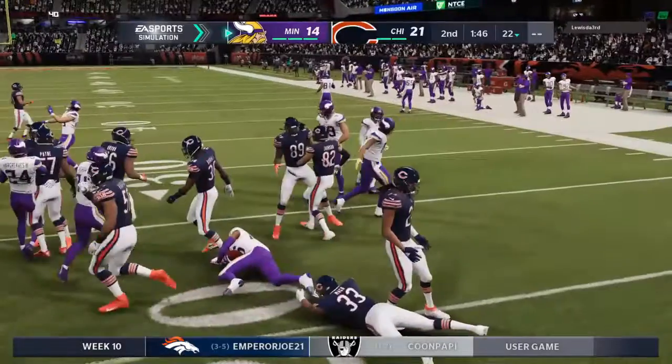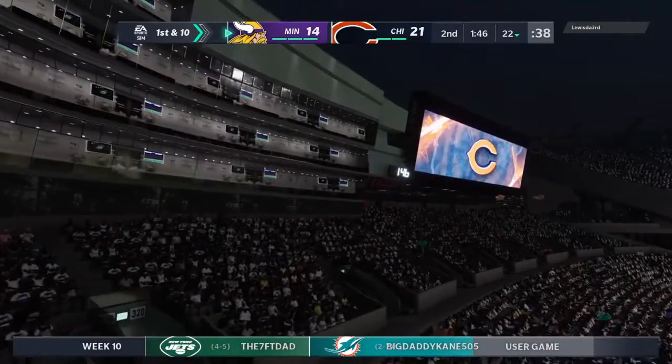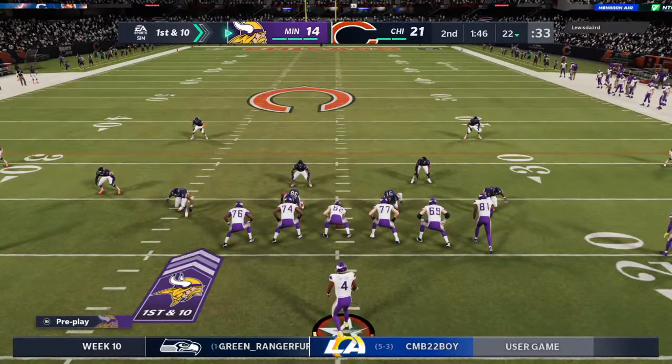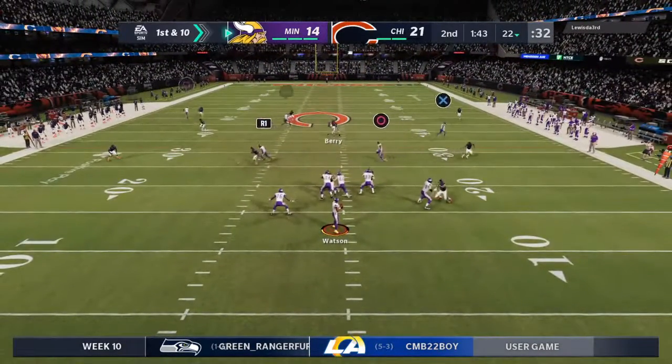And he'll get it up past the 20 to about the 22. The Vikings take over 1st and 10 at their own 22-yard. Here are the Vikings now to start their next drive. They're sort of seeing themselves spiral out of control. Let's see if they can get things back on track.